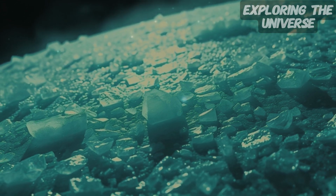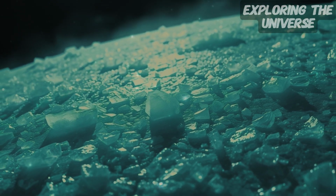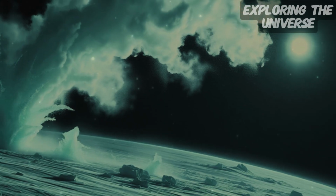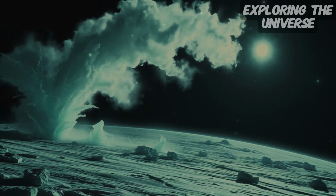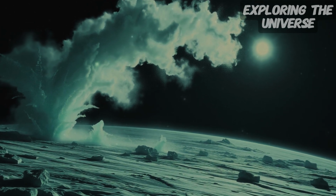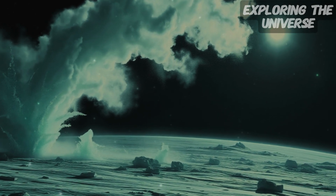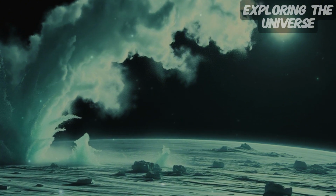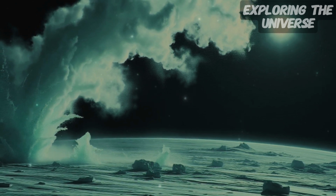This interaction between moon and ring system creates a cosmic dance that has captivated astronomers since its discovery. Despite its small size and seemingly simple appearance, Enceladus challenges our understanding of planetary geology. Here is a world that should be too small and too far from the Sun to maintain any significant geological activity, yet it remains one of the most geologically active bodies in our solar system.